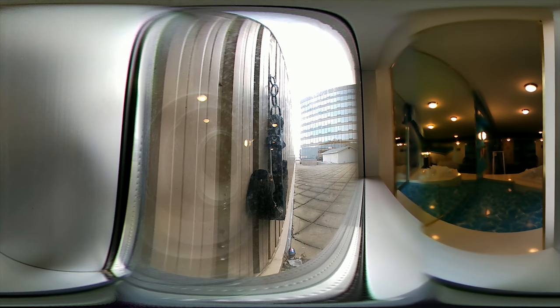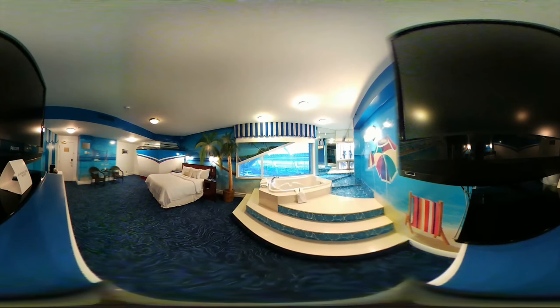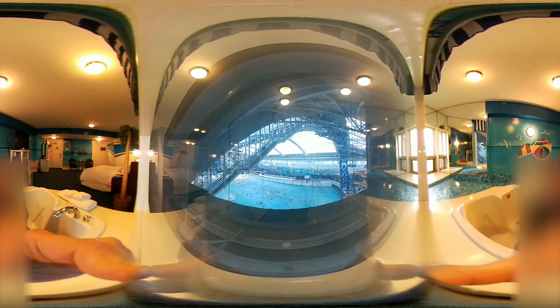But of course, that window doesn't really matter, because when you book this room, you book it for one reason. The other window. What you're after is possibly the most unique view from a jacuzzi that you can get. And the view is awesome. Most prominent, of course, is the wave pool directly below you. But you can also see the tower of slides in the distance.